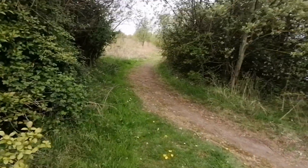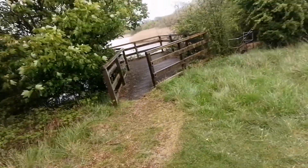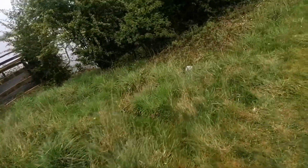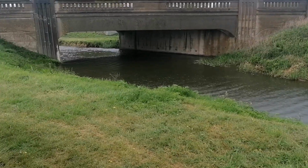Right, I'll zoom out. There is a walkway round the lake. Whether that will give us any extra areas where we can get to the water, I don't know. I'll drive on to the next spot and I'll bring you back shortly. The weather's getting a bit rough now, even to scout these bridges, but I'm going to crack on.